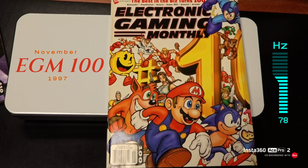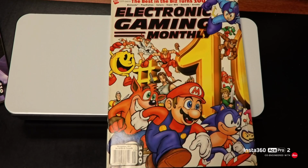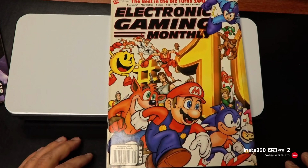Today we're going to be looking at a magazine that I mentioned a couple videos ago. This is the actual 100th issue of EGM. This was a celebration, obviously, of the 100 issues, but also they ranked, I believe, the top 100 games. So I wanted to take a look at it.